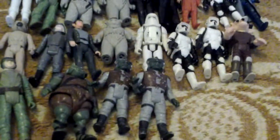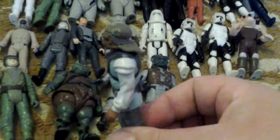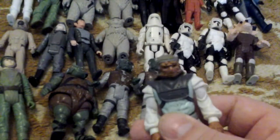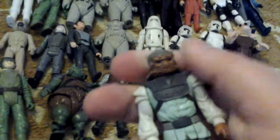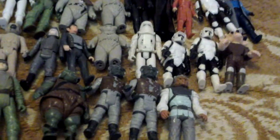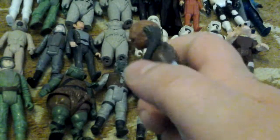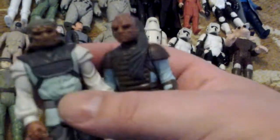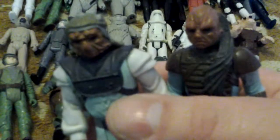Rather handy with some paints. We've got a Skiff Guard. Again, I can't remember his name. It's not Weequay. It's something else. Skiff Guard. We've got a Weequay here. He was a very common figure back in the day. Everybody had him. Weequay. Used to love his dreadlocky ponytail at the side. Them pair, whatever they are, whatever he is, should I say, it's obviously of the same race of aliens, because they've got faces like prunes.